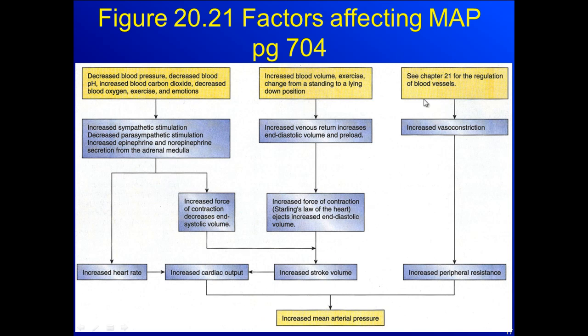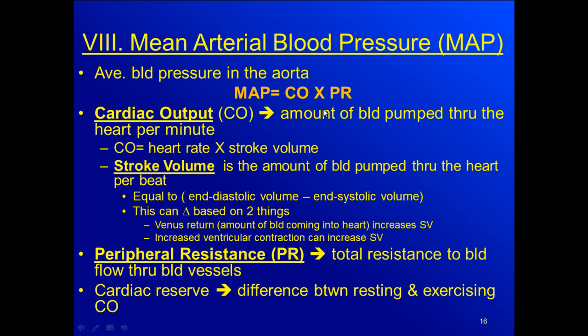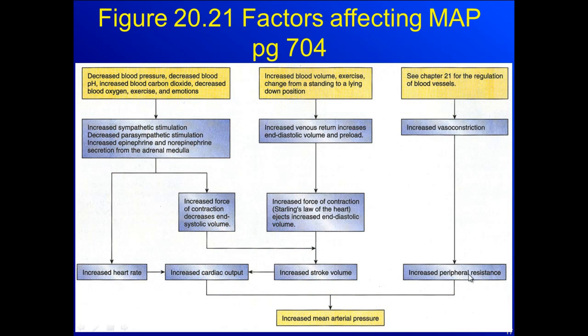Now, in chapter 21, we're going to talk about the fact that I can basically control how big or how small the diameter of my arteries are. I can make those tubes that are my arteries get smaller, or I can make them relax and get bigger. When that happens, let's say I make them smaller, I'm increasing that peripheral resistance. Now remember from back here, if I increase this number also goes up. So when I increase this number, it increases my mean arterial blood pressure.